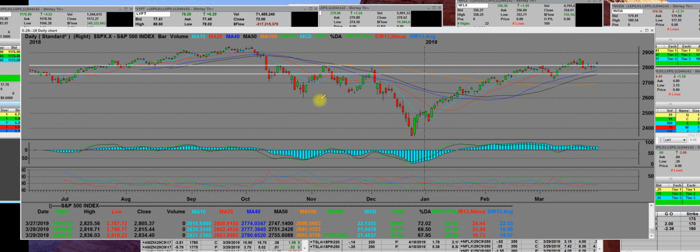So when we originally broke out, we had that pullback, and then we came straight right back up to a lower high to close out Friday. So if I go just right here like so, that's going to be perfect. So once again, we're going to probably go up and challenge those highs, and we will.